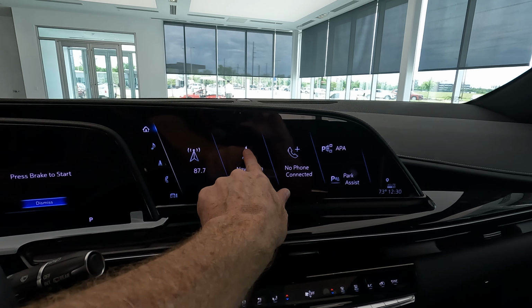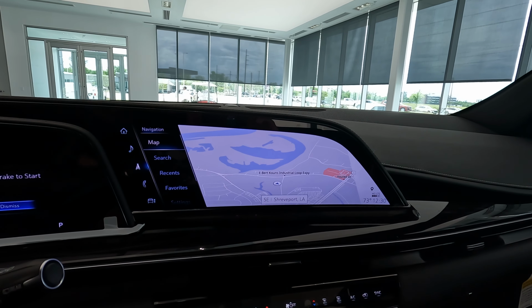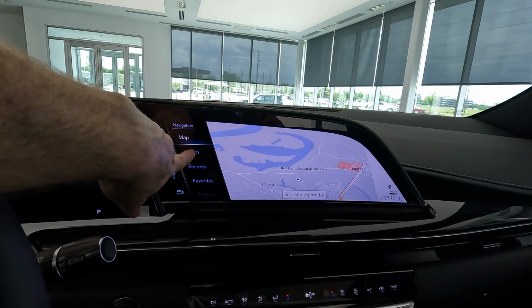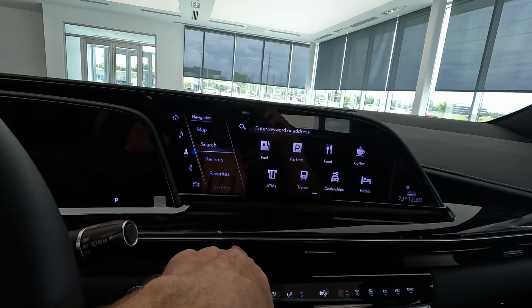You do have, of course, your navigation built in here on the screen. Let's see if that'll come up. I don't know if it'll come up without the ignition on. Yeah, there we go. So you can see what you have there. You can go to map. You can go here to search. If you have recents, well, I probably don't have to tell you what's there.